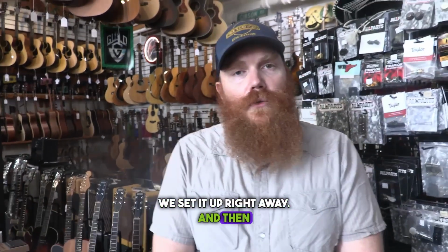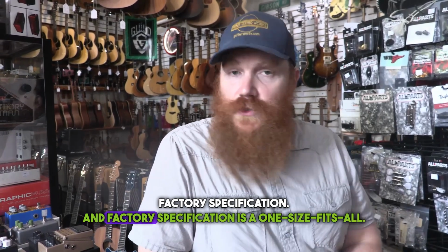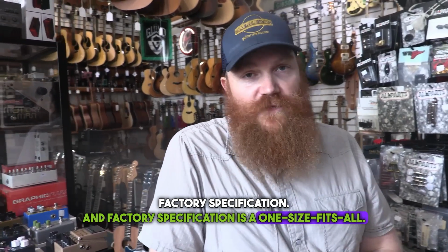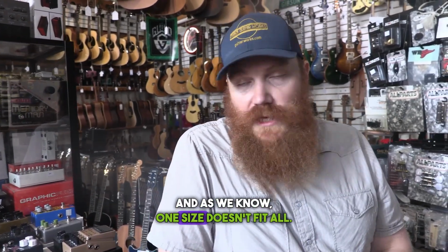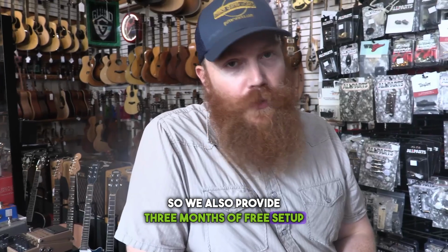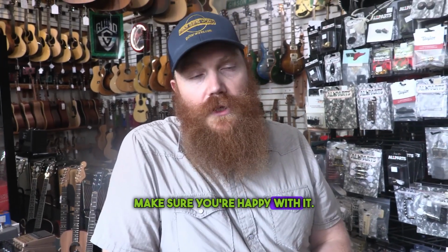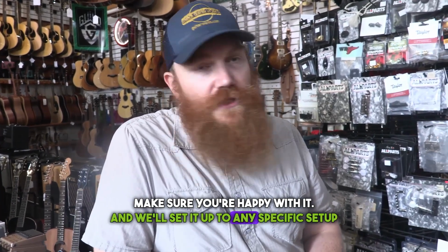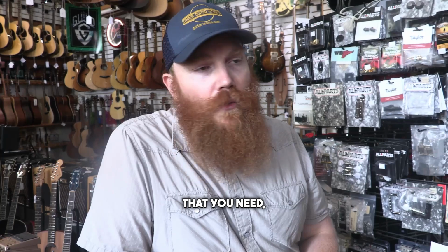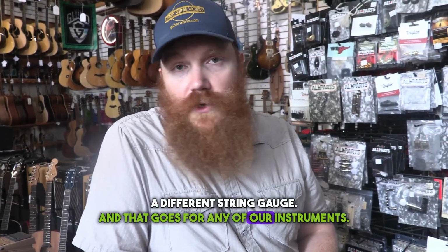And what that implies is usually what they call factory specification. And factory specification is a one size fits all, and as we know, one size doesn't fit all. So we also provide 3 months of free setup work after you purchase an instrument at our store, because we really want to make sure you're happy with it, and we'll set it up to any specific setup that you need, whether it be an alternate tuning or a different string gauge, and that goes for any of our instruments.